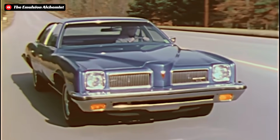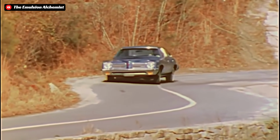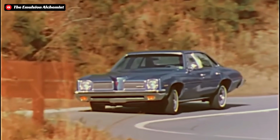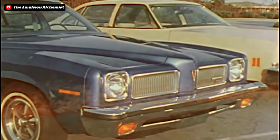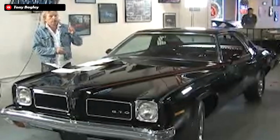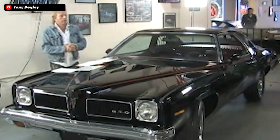So in the GTO, behind your fire-breathing Pontiac V8 that really wasn't breathing as much fire as it could have, you could have your choice of either a 3-speed or a 4-speed manual transmission, or even an automatic. The unfortunate catch here, though, with the transmissions being that if you wanted the bigger displacement 455, then you would have to settle for the auto. It's actually pretty interesting.